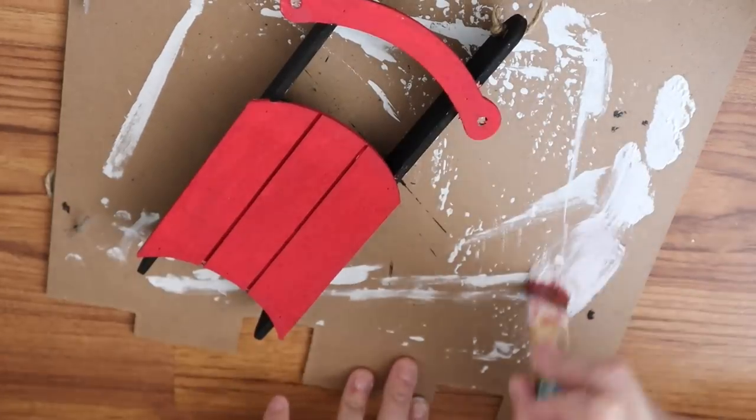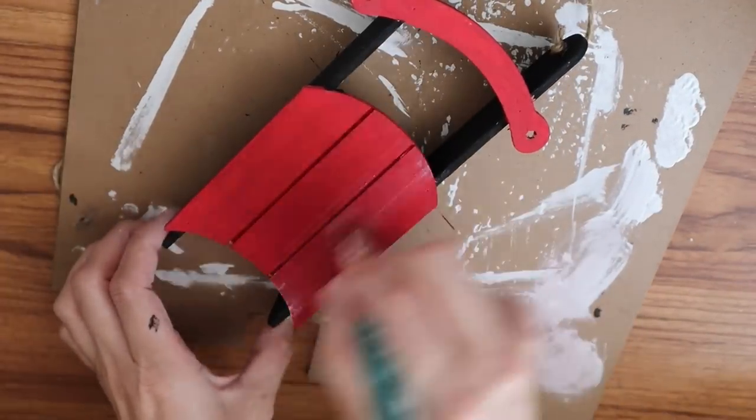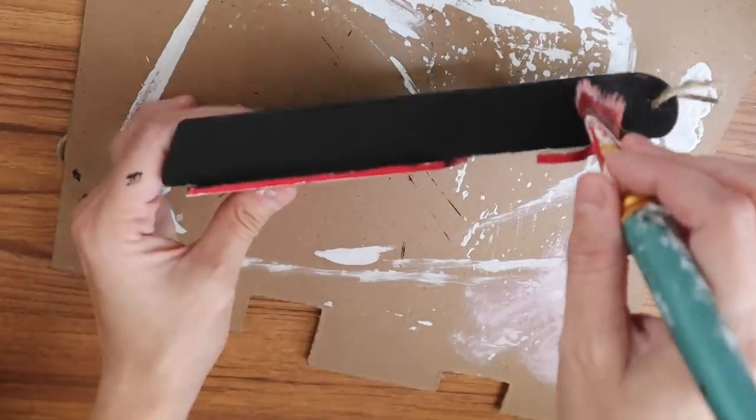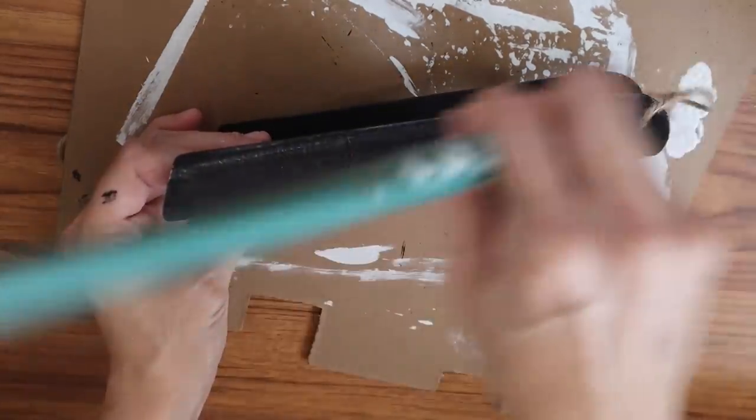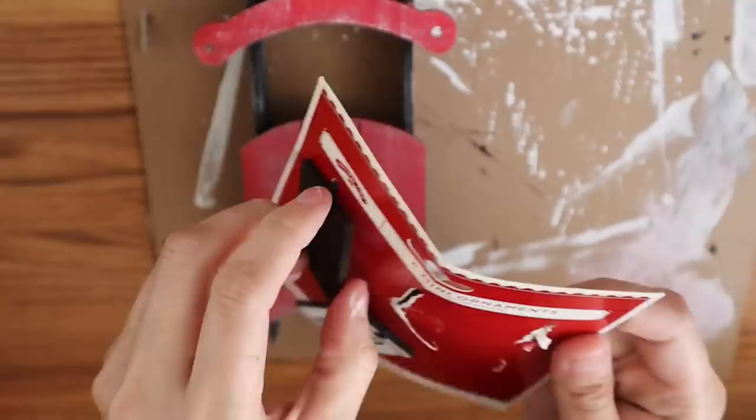I decided to go ahead and dry brush the sled, so I'm just lightly painting on some white on the red and also the black. So the painting was done.